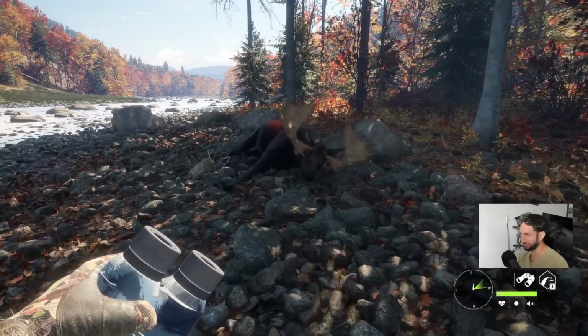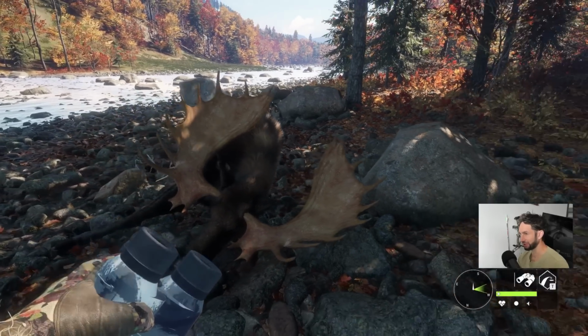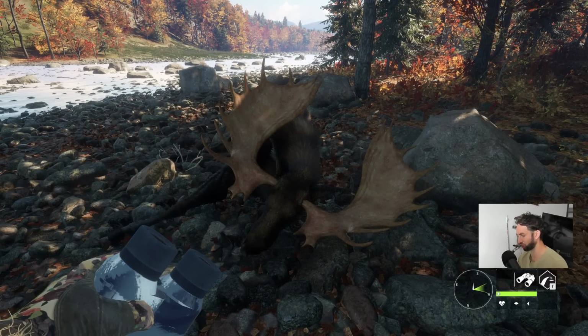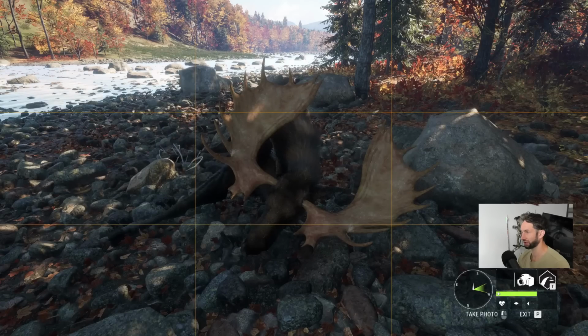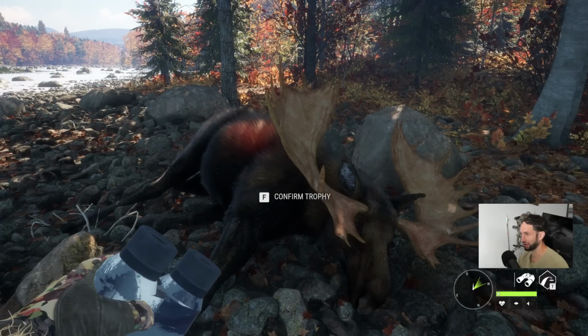And this is the giant bull moose that I've been talking about this whole time. He is one incredible looking bull. I'd say he's a 240 plus all day long. So let's try and get a really cool picture of him. Incredible, massive paddles on this thing. Well, let's pick him up.